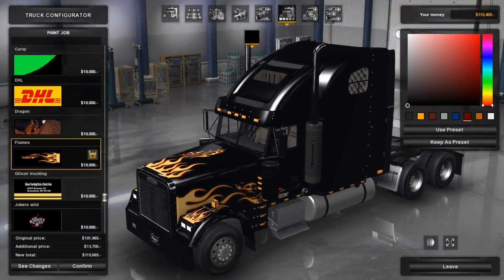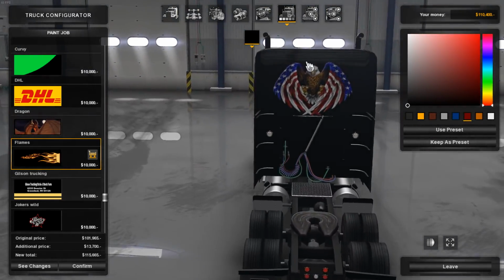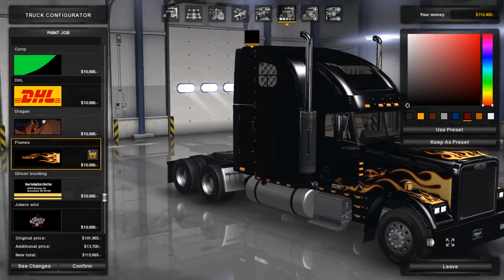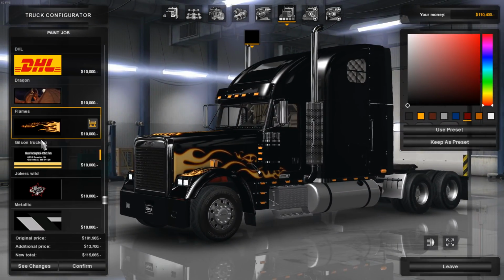What else? We got flames. One of the best flames I've ever seen on any paint job here, and it's got the American Eagle on the back, which is a pretty cool detail. One thing I noticed is that the flames themselves seem a bit incomplete on this side. I would have added another two flames on this side, but it still looks fine. As for colors, again, only the air filters.